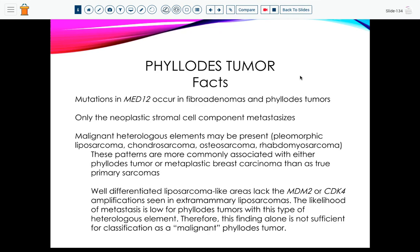So, interestingly, there are mutations in MED12 in both fibroadenomas and phylloides tumors. Important to know that only the neoplastic stromal cell component metastasizes because the epithelial component is benign. Malignant heterologous elements may be present, so pleomorphic liposarcoma, chondrosarcoma, osteosarcoma, or rhabdomyosarcoma.